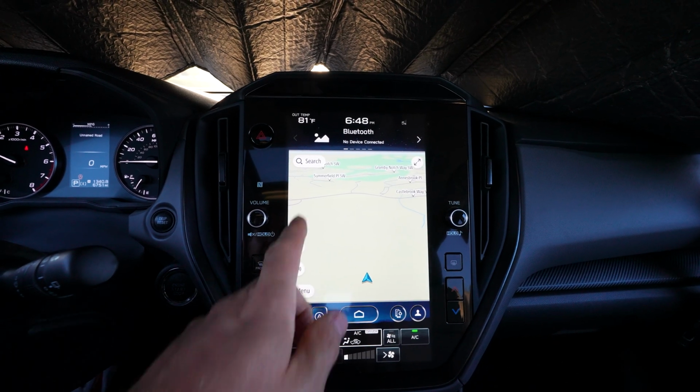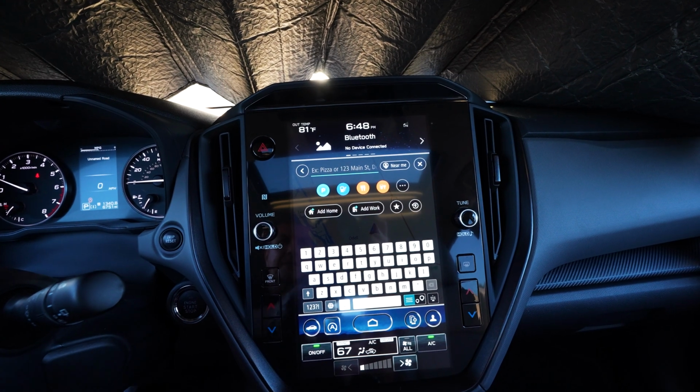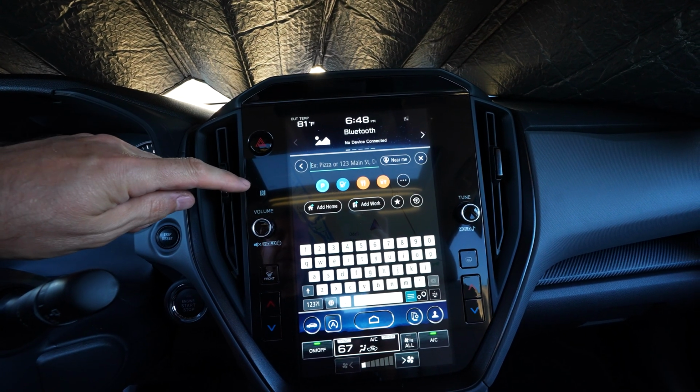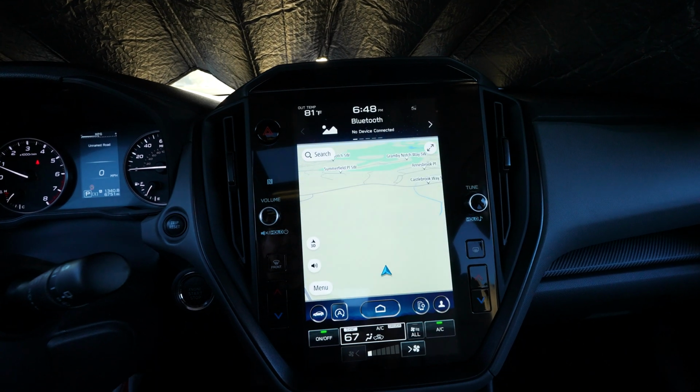Now you can do a search and search for different things. It has a full keyboard and everything. That's the nice thing about having a big screen like this. You can add a lot to it.